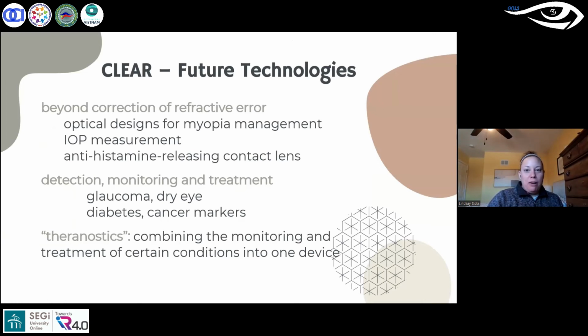Last one here, a little bit about the future as we wrap up. Contact lenses are really going to go beyond the correction of refractive error. We'll see more and more designs, I think, for myopia management, contact lenses that integrate IOP measurement. And we've even seen antihistamine releasing contact lenses come out since the CLEAR report was published. So I think there's a ketotifen releasing daily disposable lens that is now available in some places.